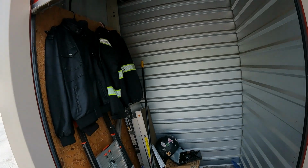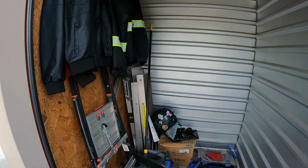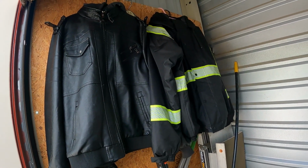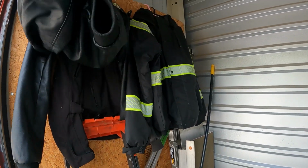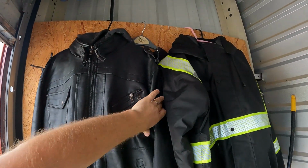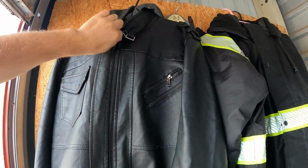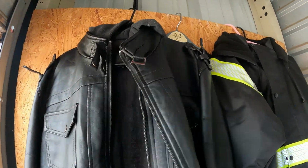All right, as you can see, little 5x5 closet. Hardly nothing in this thing at all. I mean, honestly, I'm looking at it, I can't believe that I paid $130 for this thing and drove all the way over here. But, nice little jacket here. Maybe it's leather. It's got a built-in hood.